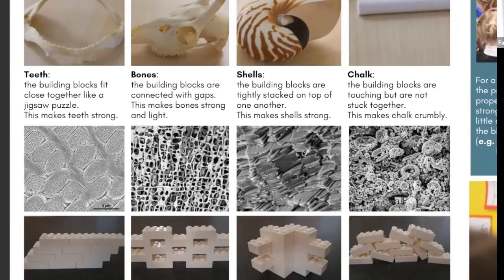And you see here in the screenshot that you're showing, if you look at chalk, you can think of Lego bricks that are just disorganized, that don't even fit into each other. And in a way, that's exactly what chalk is. I mean, a material that is made of very small bits and pieces that are just very loosely held together.